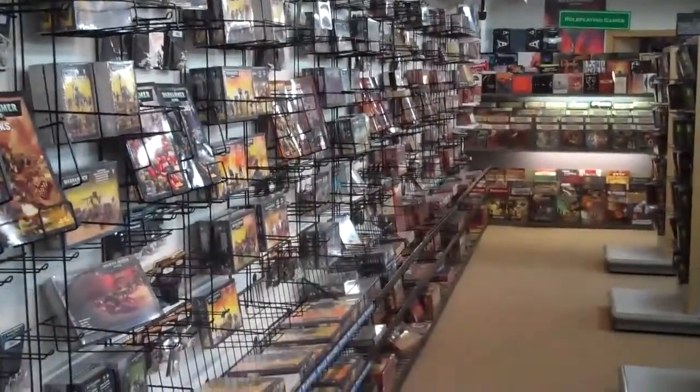Role-playing. You can't have a game store without a selection of role-playing items. Look at all the Dungeons & Dragons. But that's not all. Over here we've got the Warhammer wall. Let's take a walk down Warhammer Lane. We kind of do have the largest selection of Warhammer items in our region, both fantasy and 40K.